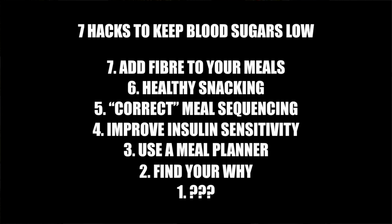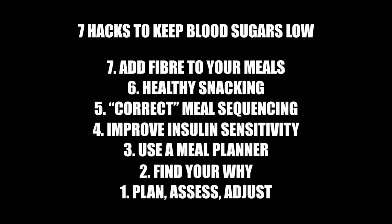Now, your long-term goals will probably be different because we are all different. But try to find something that really excites you, because then you will have a very good reason to go after it. Now, speaking of goals, my number one favorite hack of all times when it comes to managing diabetes and lowering blood sugars is write everything down. Write out the reasons why you want to achieve something and how you will get there, what you will do day by day. And sit down on a weekly basis, evaluate how you are doing, what is going well and what you should continue doing, and what is not going so well and what you should adjust.